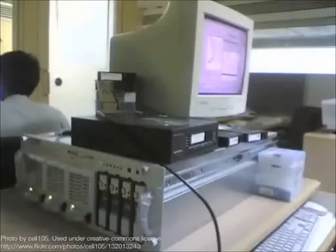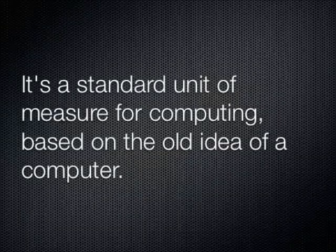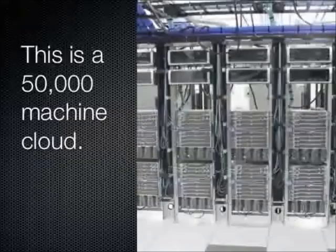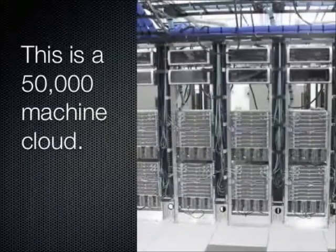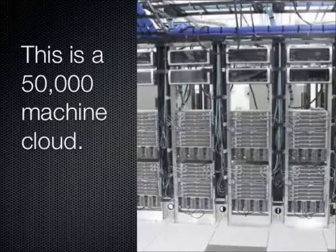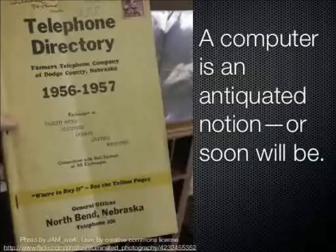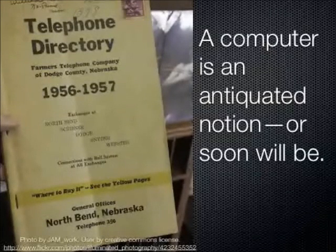This is a machine. A machine is a standard unit of measure for computing based on the old idea of a computer. For example, this is a 50,000 machine cloud. It's important to realize that increasingly a machine is becoming a concept rather than an actual device, as we become distant and separated from the individual components that make up some kind of computing stuff. And because of that, a computer is an antiquated notion, or soon will be a vestige of a bygone age.